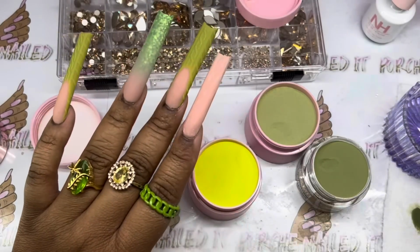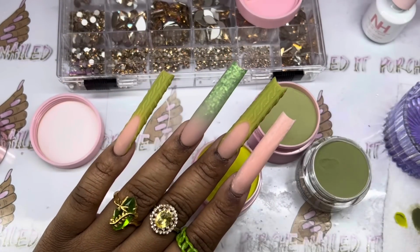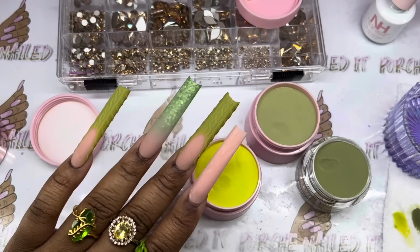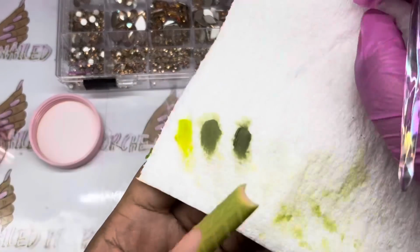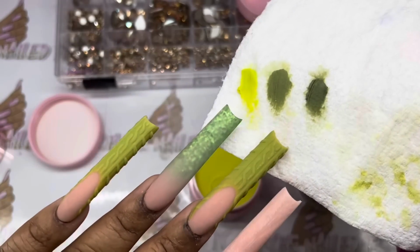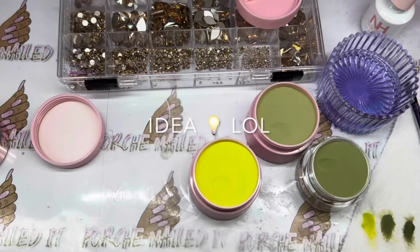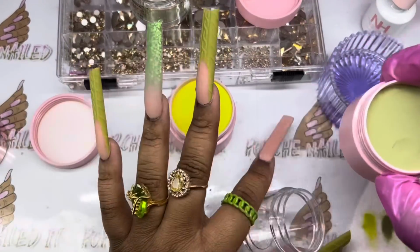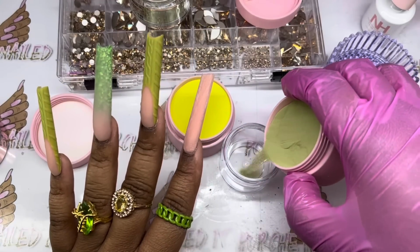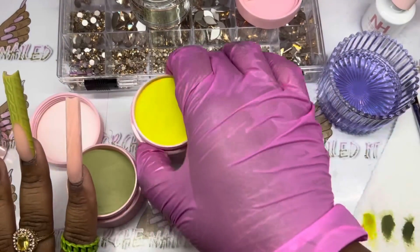So what I ended up doing was mixing the two from Nail House, this Kiwi and then their olive, to get the perfect color that matches their gel, the olive that I used. So yeah, that's what I did. And then we're going to begin our 3D flowers. That's the moment I got the idea of mixing the two, so I grabbed a little empty jar that I keep for mixing acrylics. I get it from Amazon, actually. I don't know if it's in my Amazon storefront, but yeah, it's on Amazon.